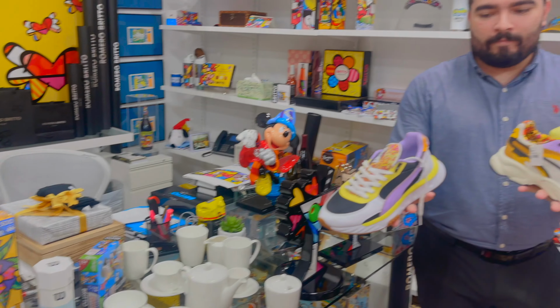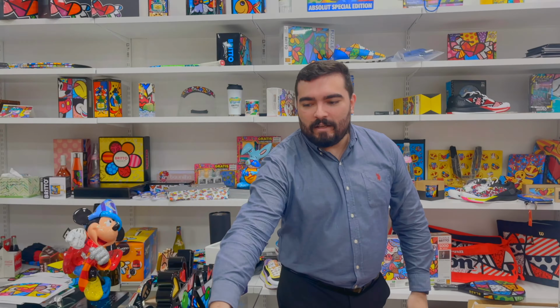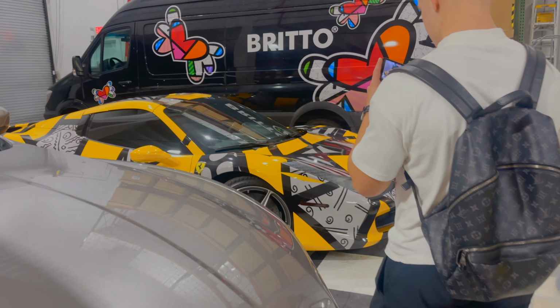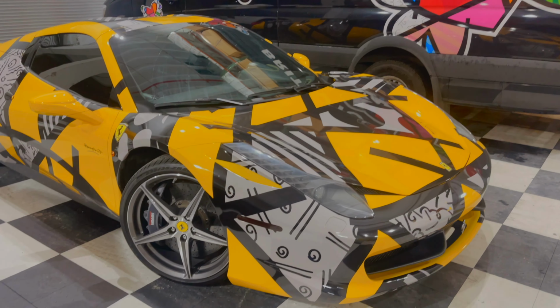So this is the CEO's office. The Lab of Ideas. Unreleased Wilson tennis rackets, which Wilson asked him to do. This is his whip, yeah? Yes. He must have like 10 cars. Yeah, he has a special Rolls Royce that's wrapped. You sure he doesn't want me to sign it?